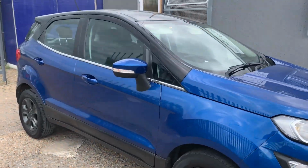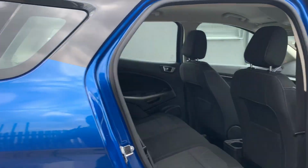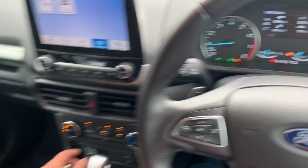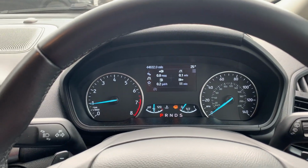It has got halogen headlamps, front fog lamps, lots of legroom for the rear passengers, as you can see. Moving in. All right, so I'll put the hazards off and the headlights off, front fog lamps and everything off.